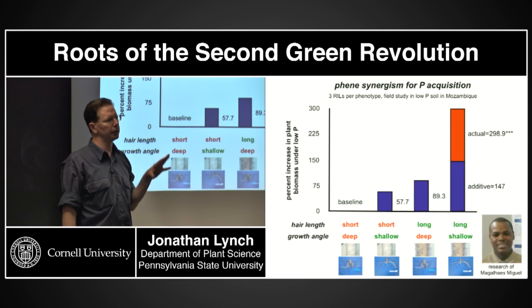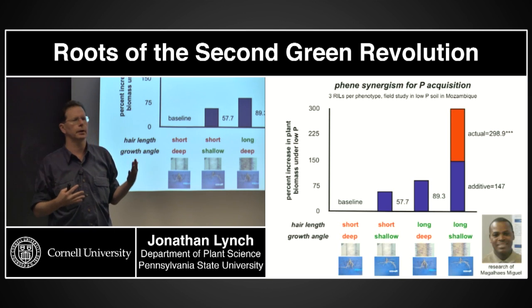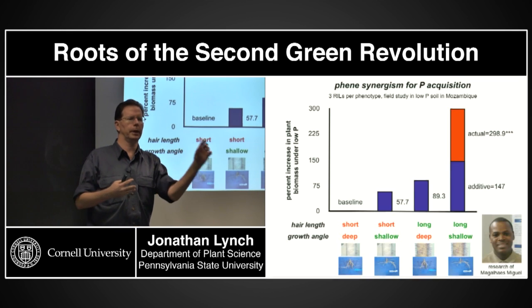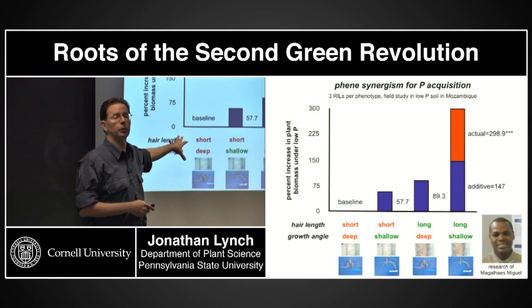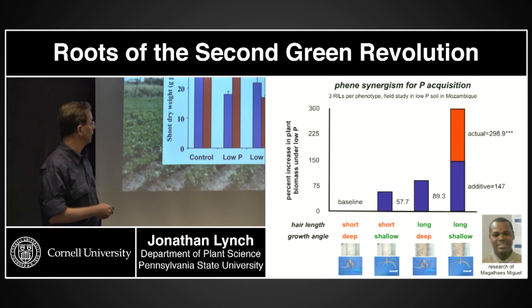I think they're very significant for these root traits, and it's one of the reasons we see such large phenotypic variability for root traits: the value of a trait very much depends upon the phenotype it's in. Okay? And we have to understand these things better for breeding. In this case, it's a win-win situation, and these two traits are being used by our breeding colleagues.